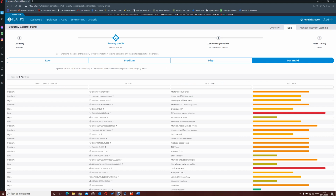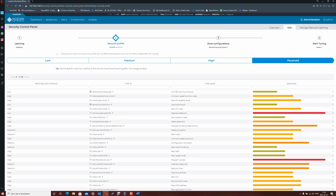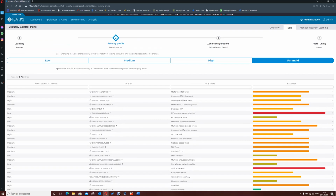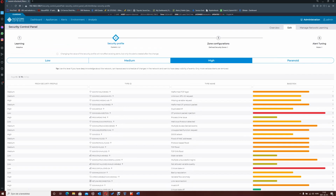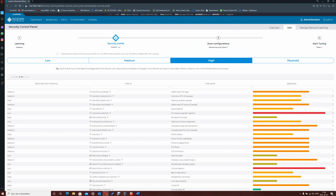The second menu is the security profile. As you can see, mine is set to paranoid levels just to show you how it will look, and it has 3 pages of entries of what is going to change in each type of security profile. The device comes out of the box with the high security profile as a default setting, but this can be modified very easily for your company needs.